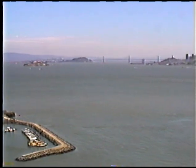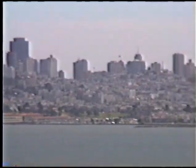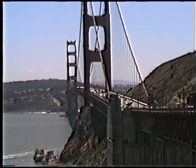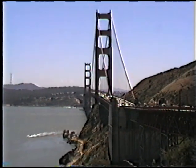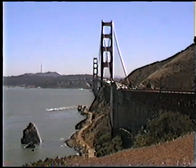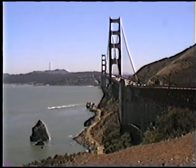Looking back towards Oakland across the Oakland-San Francisco Bay Bridge. There it is. What a beautiful city. There it is. We just came over the beautiful Golden Gate Bridge. We're at Vista Point. Looks like the same picture right now that I took with Jim and Ez 23 years ago.